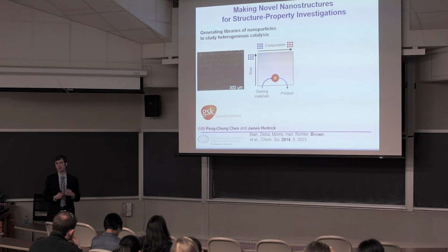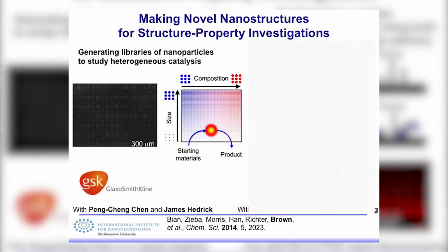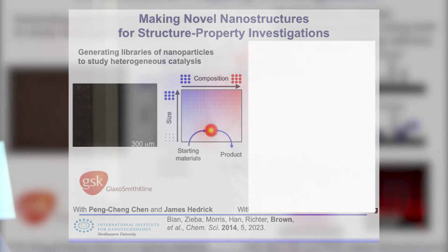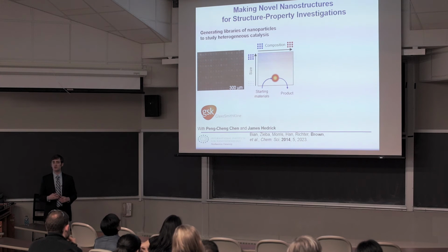And the first really comes back to the question that I posed early on, which is that of catalysis. So is it possible to synthesize on a very large scale arrays of nanoparticles that you can use to screen catalytic reactions? For example, can you create a large-scale, centimeter-scale array in which you have control over the size and composition such that you can do analysis of nanoparticles? And so this is work that we have ongoing.